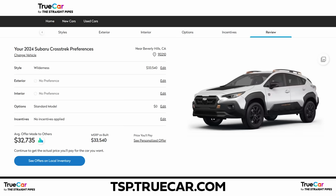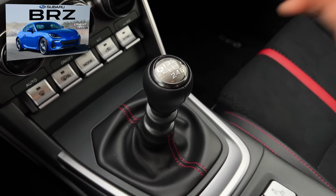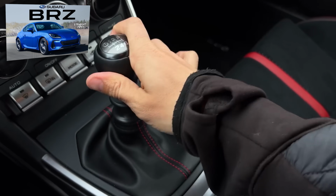Or buy an older Crosstrek manual. Yes, those are cool. I think they were only doing like a 5% take rate by the time they dropped the manual in this. Right. But apparently WRX and BRZ manual take rates are still very high. Yeah, until they drop that.